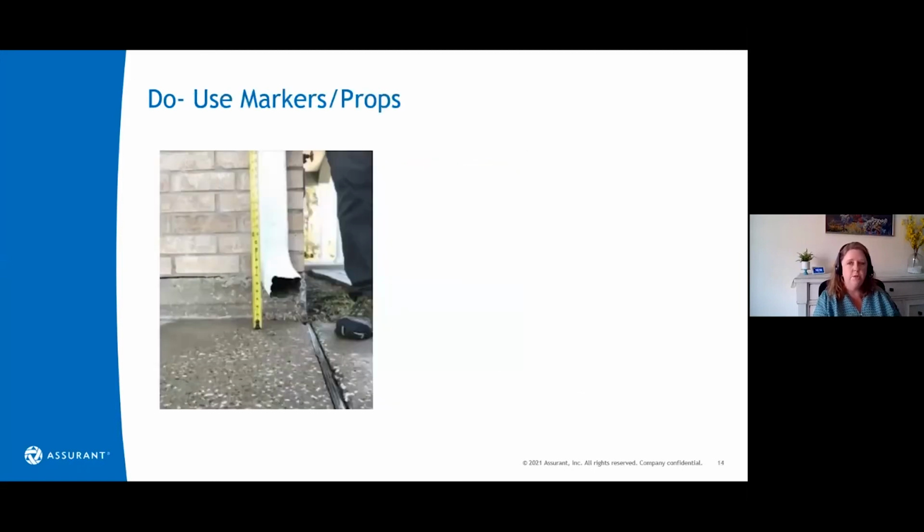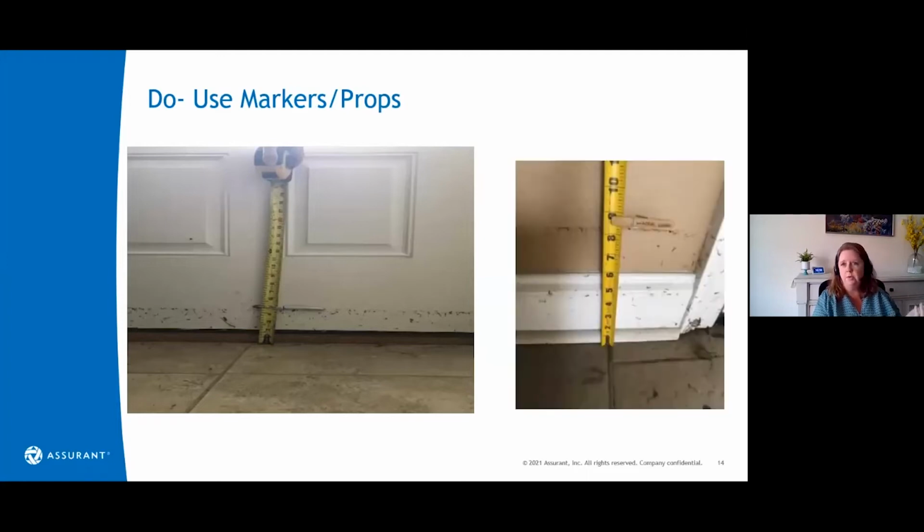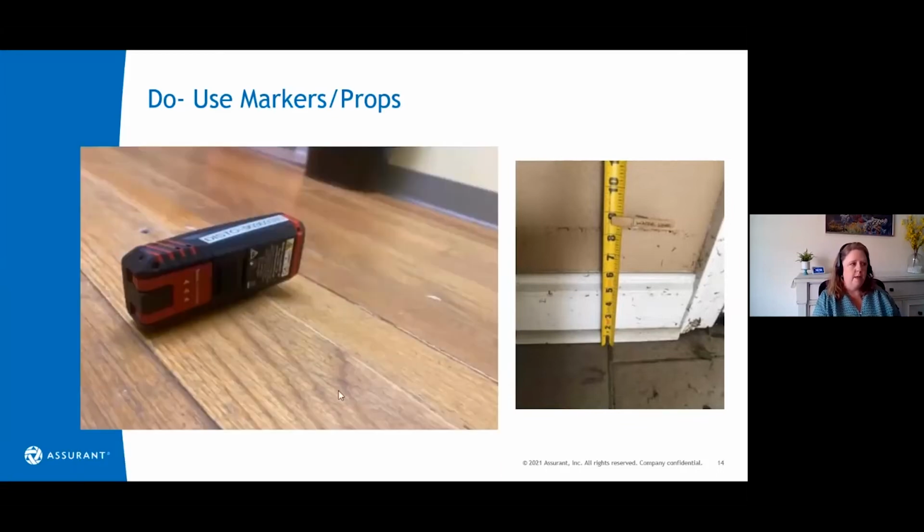Okay, so do use markers. It's very hard to see the water line on this picture. Maybe it would help if there was a pin or a clip. So this is a better water line, but we've got a little pin here. This is what I mean by a marker. This particular adjuster uses a clip. It's great. Here's a picture. We've got an uneven floor. When you put something on the uneven floor to show us, we love that. Like it really brings your point home to us that water damaged this and it's not level.